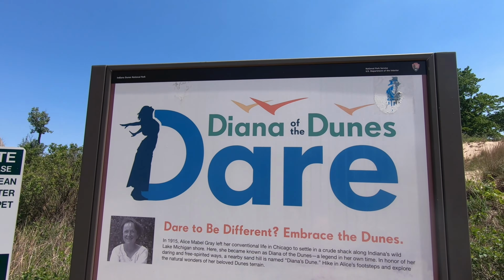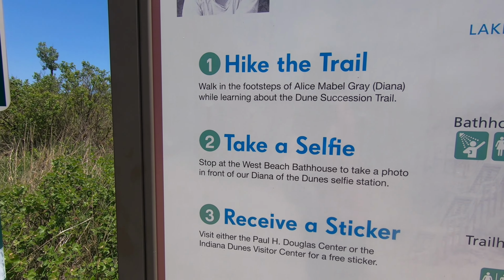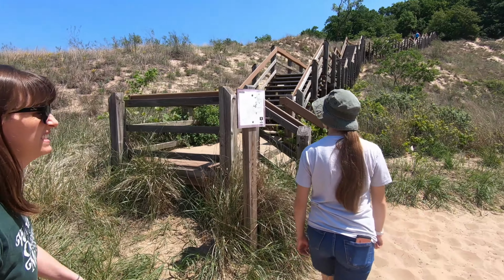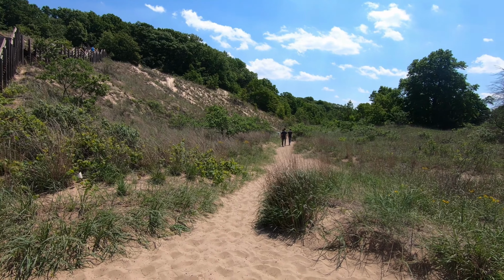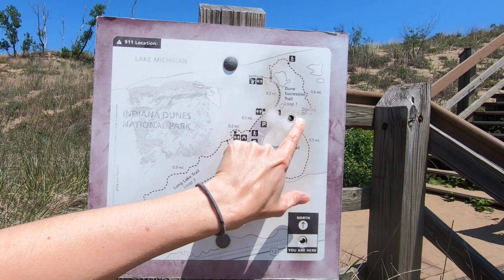It felt comfy. Diana of the Dunes. Hike the trail, take a selfie, receive a sticker. Huh. Okay, we're coming upon a sign. That's the other loop. Yeah, that's the West Beach Trail loop. They both come here. The West Beach Trail. The stairs are here. And we're going up the stairs.